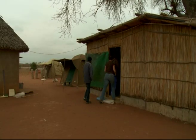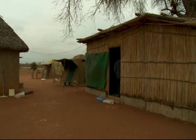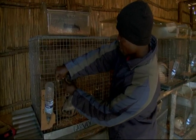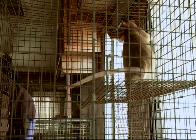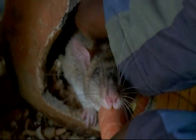As you see here is the place where Garvey lives. Maybe I can open the cage so that you can have a look at Garvey. Here in Mozambique, the Cricetomys gambianus, or as it's better known, the African giant pouched rat, is no longer feared or reviled. Yes, this is Garvey. Hey, come on.